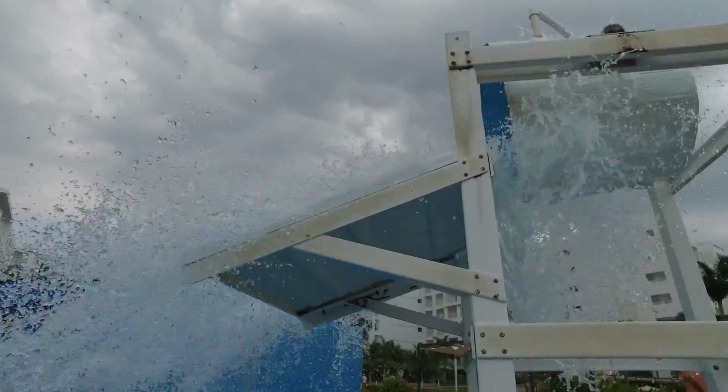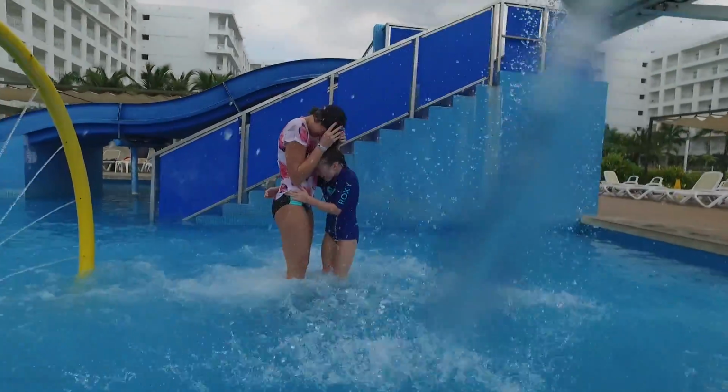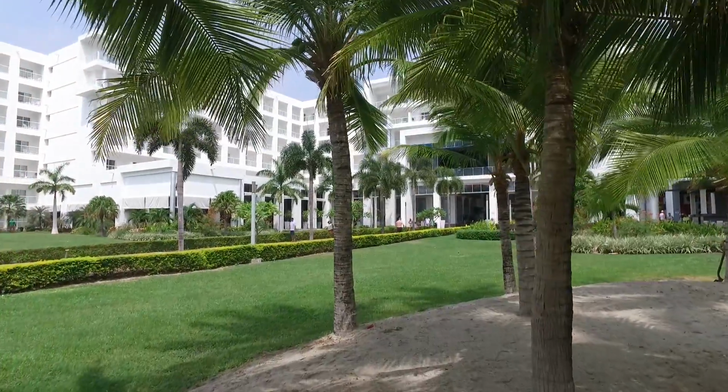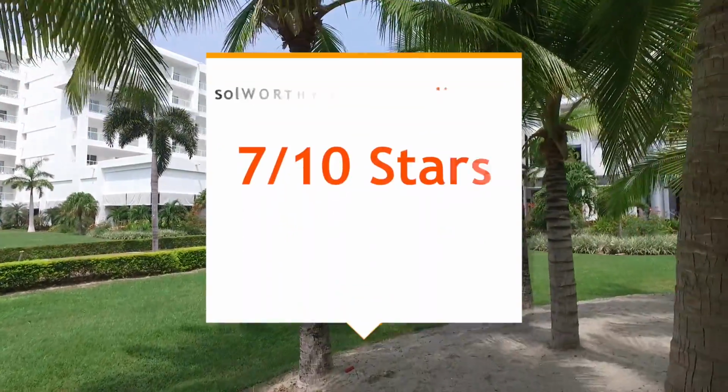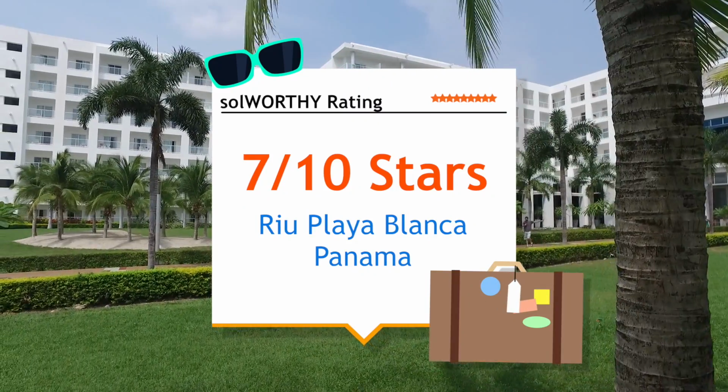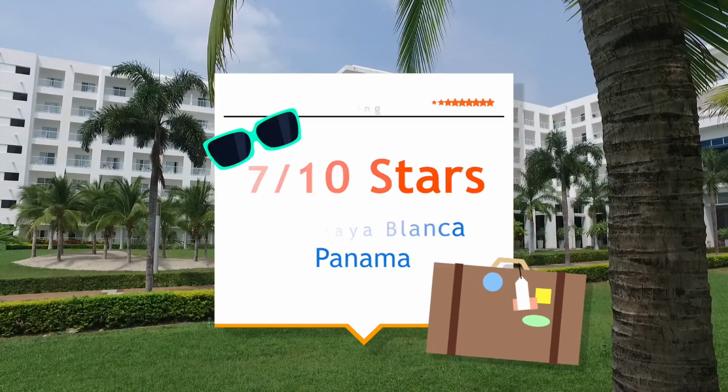As for the half-dozen Riu properties we visited, this is likely in the middle. We wanted to give the Riu Playa Blanca 8 out of 10, but the lack of bar service and missing towels dropped that down to 7. But the good news is with a little work, it could easily be a 9. Well, that's it from Panama, and remember one thing, if you come here, remember the sunscreen because it's smoking hot.